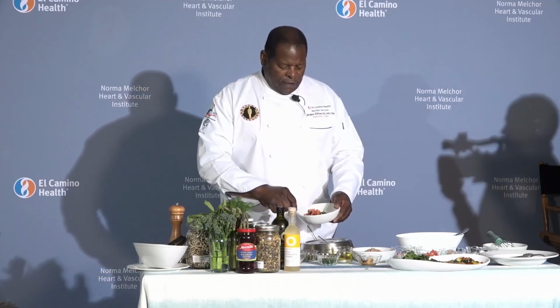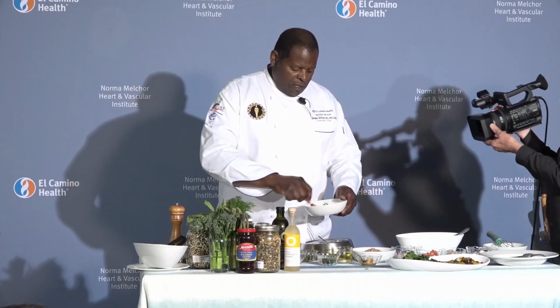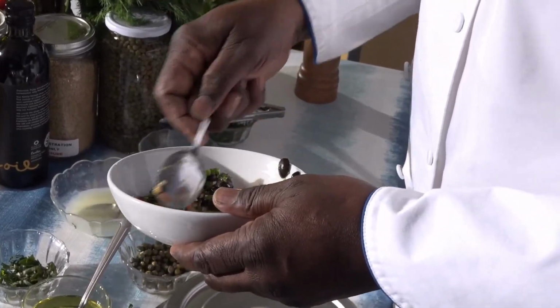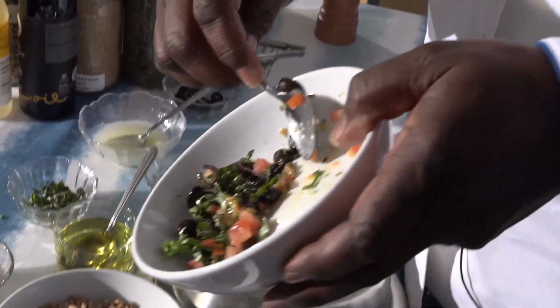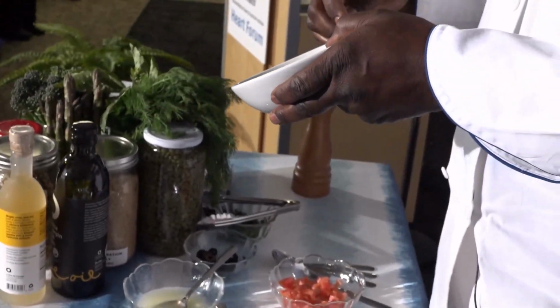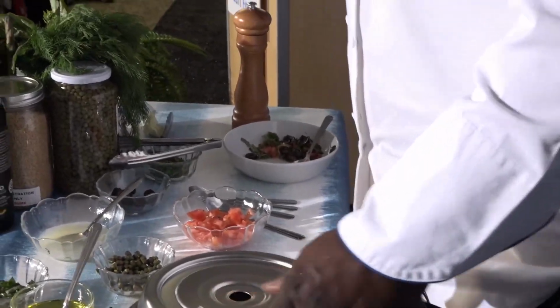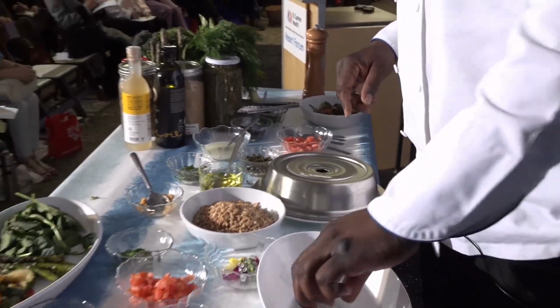So what we have here is going to stir this all up and kind of set it to the side. I know you can't see that, but okay. And as your salmon is cooking, you want to start on your farro salad, okay?